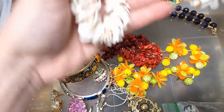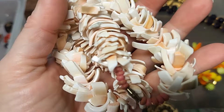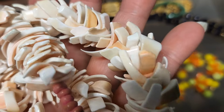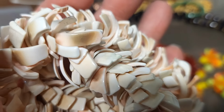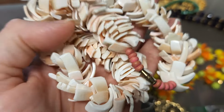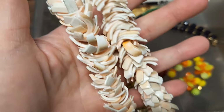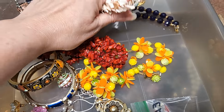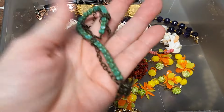And this one I have to look up, see if I can find anything like it. It is angel skin coral. It's got an old barrel clasp on it. And you see the different colorations in the pink. It's just like shell slivers. I don't know what to call them. But I haven't seen one like this before. I've seen them in round balls. And a lot of times the round ones tend to go for high money. I've sold one before for a couple hundred. Maybe around 250, it seems like.